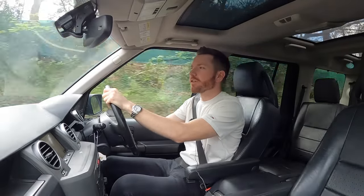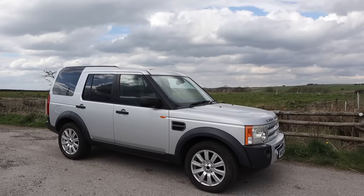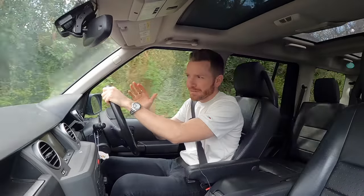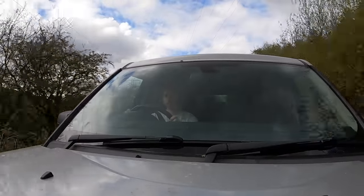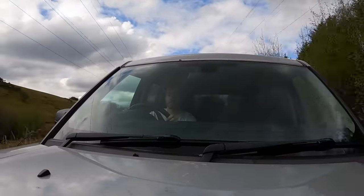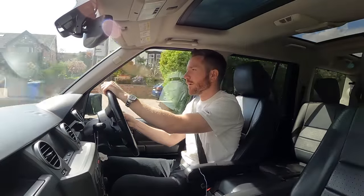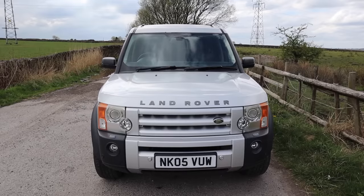Welcome back. Today I'm back in this 2005 Land Rover Discovery 3 HSE, which I bought about 6 months ago for, believe it or not, £500. Now, I know that sounds like a good deal, but it was just fit for the scrap heap, and it had been valued accordingly. Yes, it ran, but that was about it. It had loads of issues. But because I'm too soft for my own good and a bit of a hopeless romantic, I took pity on it and decided to spare its life.